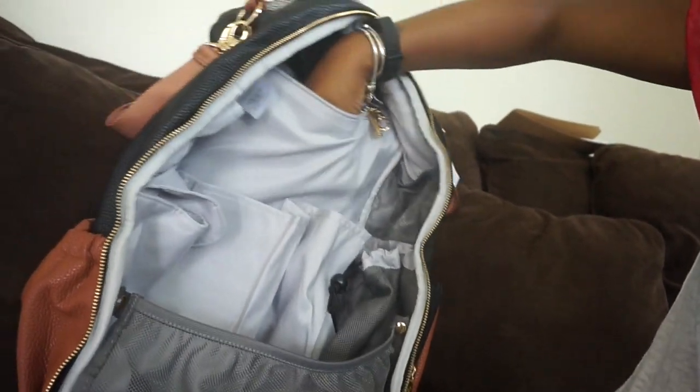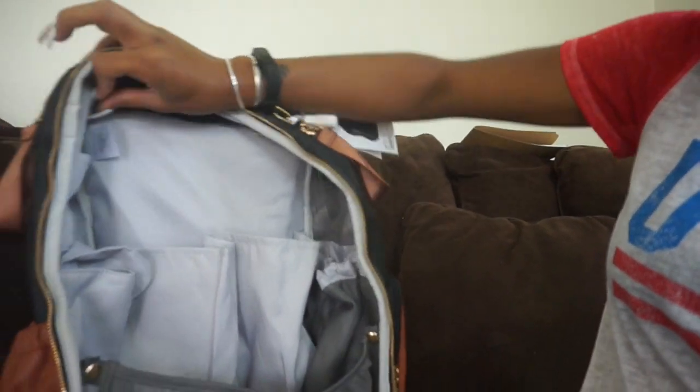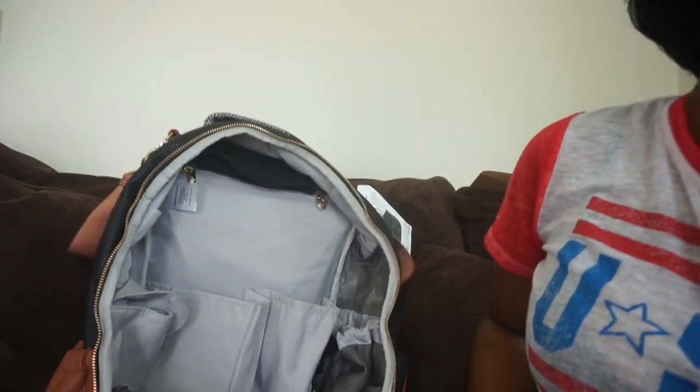Actually, I think I forgot the back pocket. There is a back pocket on the Jujube. I think I just forgot to show it. It's not as deep, it's a shallow pocket that goes back there. So that is the main compartment in the boss bag.